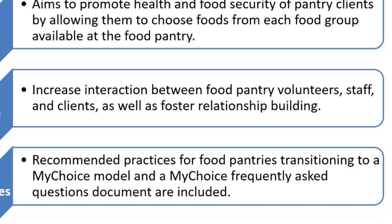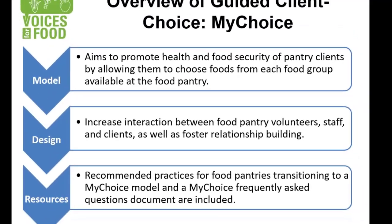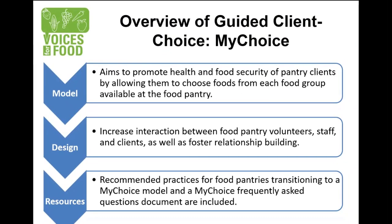And then we also recommend practices for food pantries transitioning to the My Choice model. In this toolkit, we have a frequently asked questions document. It just helps pantry volunteers and staff learn how to transition to the model.